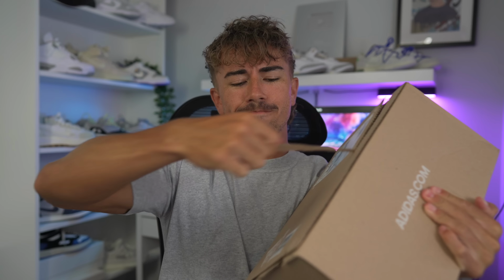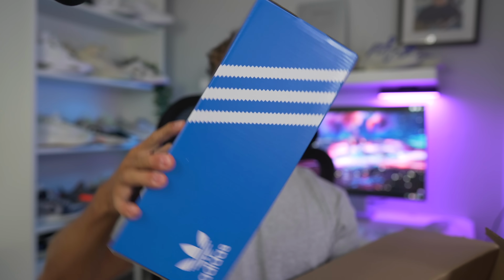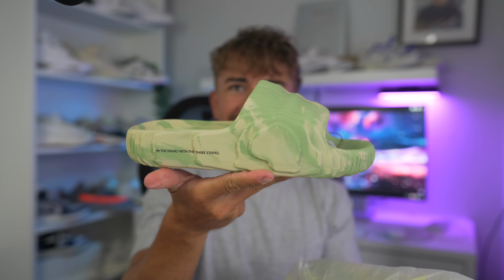Either way, we got a bunch of boxes, so let's pull out the first one out of my stack, and it is from Adidas. This is a very light box, and this one took way longer than I originally anticipated to ship. Do you know what's in a slim shaped box like this? I'm sure you guys do. People have just been talking non-stop about these things. This one is the Magic Lime colorway.